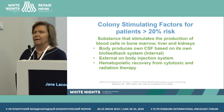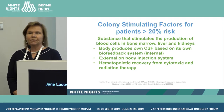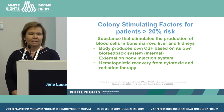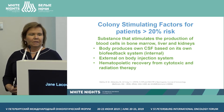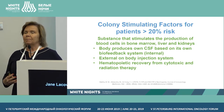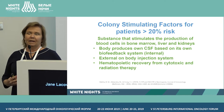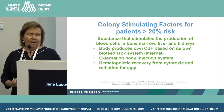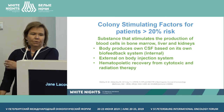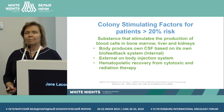So what we do is we administer colony-stimulating factors for patients that are greater than 20% at risk. And again, the colony-stimulating factors are substances that stimulate the production of blood cells in the bone marrow, liver, and the kidneys. Our body produces our own colony-stimulating factors, but immunosuppressed cancer patients are unable to produce their own colony-stimulating factors. So we can provide them externally through the skin on a body injection system.